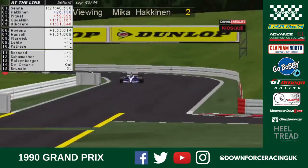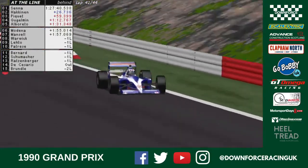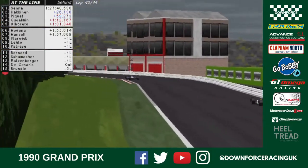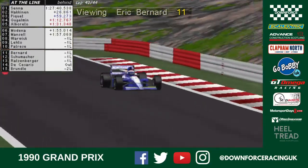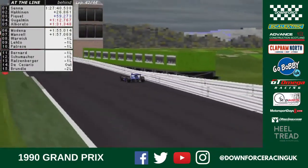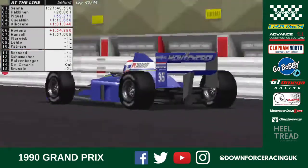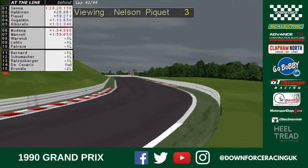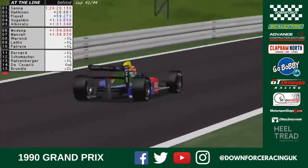So it's going to be a thrilling encounter right to the end as here's Hakkinen trying to knit his way through the bus stop chicane. A good half a minute back now from Ayrton Senna. But second place is still on the cards, and that's Bernard. Whoops, that could have been so much worse. But Patrese is 10th, Bernard is 11th, Schumacher is 12th ahead of Ratzenberger and Brundle. And they are the last remaining runners in the race. So Bernard and Schumacher just a couple of places outside the points.